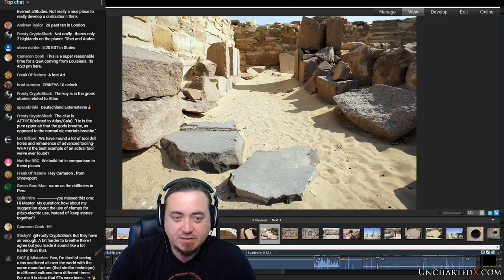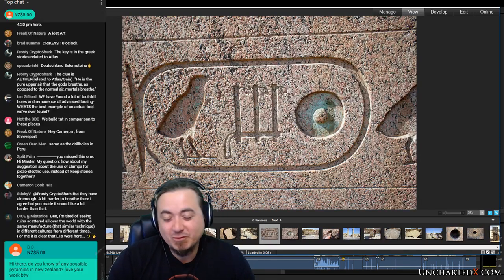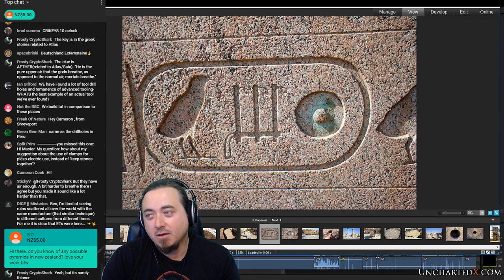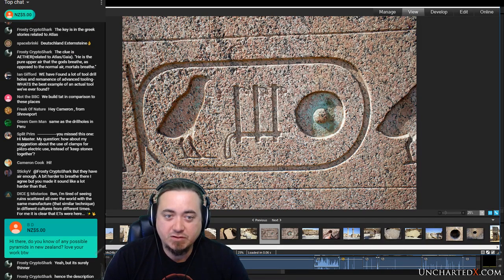So there's some stars. I just want to get to these drill holes. Actually, a slight diversion from the drill holes. One thing that's interesting to me is the writing, and this is on the obelisk. I think it was shown earlier. There might be another little picture of this obelisk that's up here.